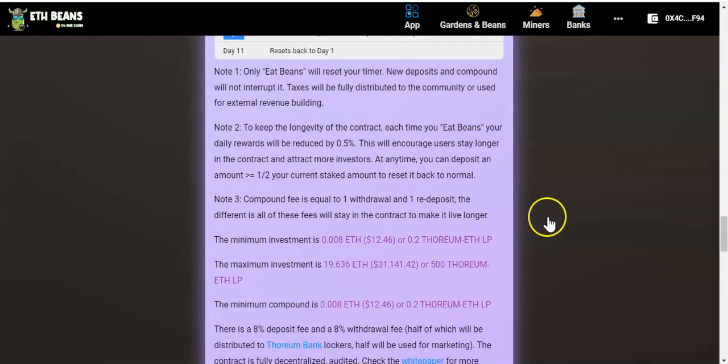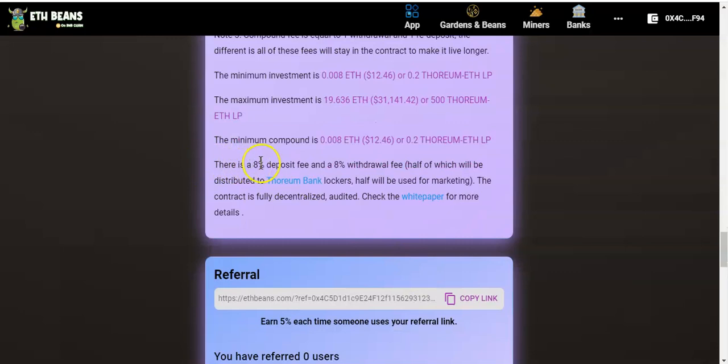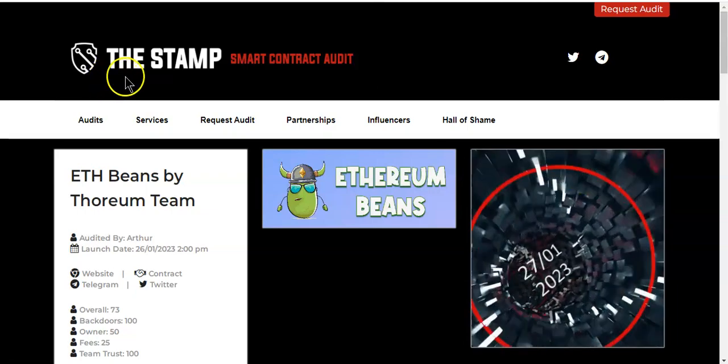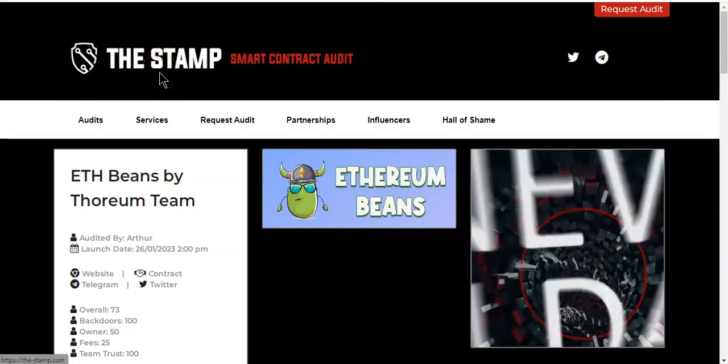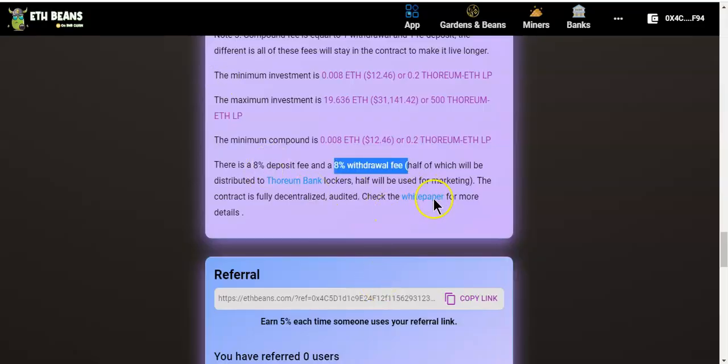Okay, scrolling down, I already explained to you these, the minimum, the maximum. And every time you deposit, you'll pay 8% tax, and every time you withdraw, you will pay 8% tax. Half of which will be distributed to 30 bank lockers, half will be used for marketing. The contract is fully decentralized, audited, and it was stamped by Mr. Stamp. John Stamp audited the Ethereum Beans by Thoreum team. So I will cover that Stamp in a minute.